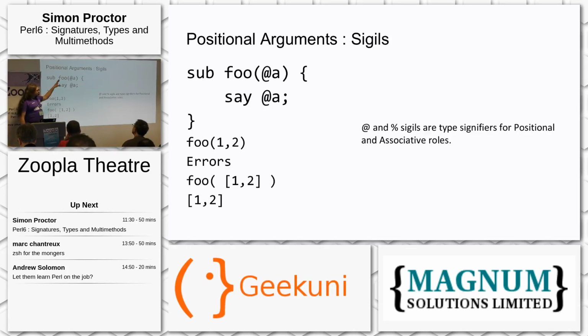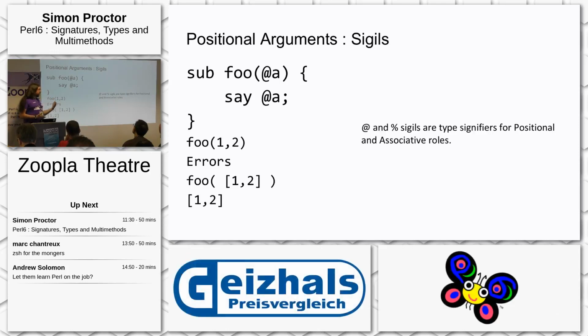now, there's a whole section on types, but one of the earliest kinds of types you get in Perl 6 is sigils. So you've got the dollar, which I've been showing already, which is for basic scalar values. That can be pretty much anything. It can be an array or a hash, but you can also use the @ symbol and the % symbol to signify either a positional or an associative role, which is generally an array or a hash, but it could be a list or it could be a set, and there are a few other things that fit into those buckets.